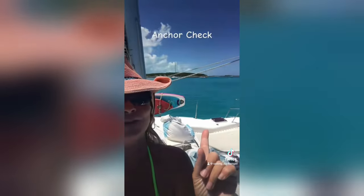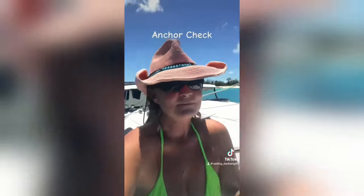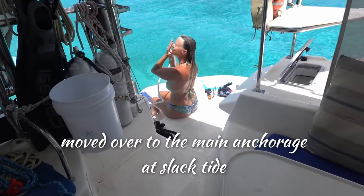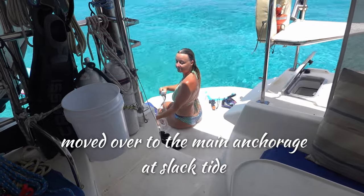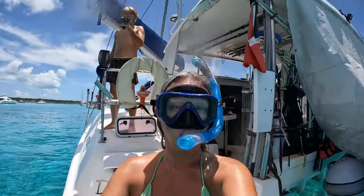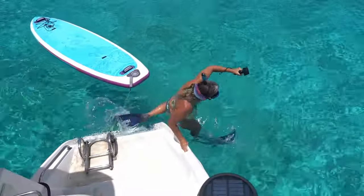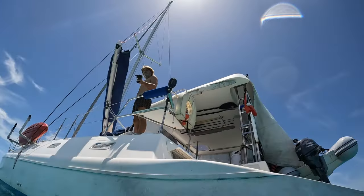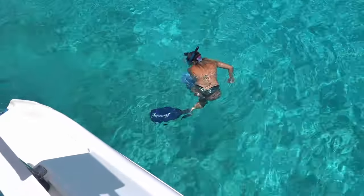And it's not a bad anchorage. We actually started to fill up over here. So just got to find some sand and get her dug in. There we go. She does the circle check for sharks.